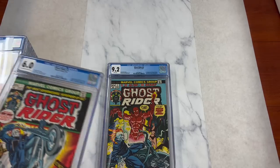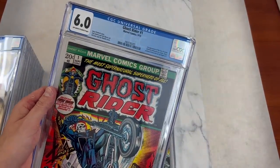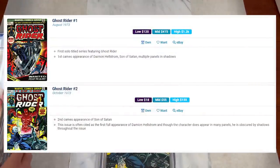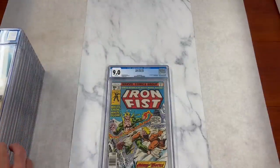So it's interesting, this says the first appearance of the Son of Satan in cameo, and this one also says the first appearance of the Son of Satan, Damian Hellstrom in cameo. So probably two first cameo appearances of the Son of Satan. And last but not least, we have Iron Fist number 14, in 9.0 white pages, the first appearance of Sabretooth.